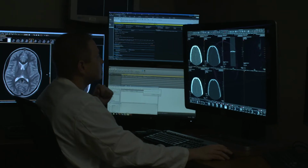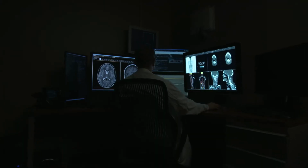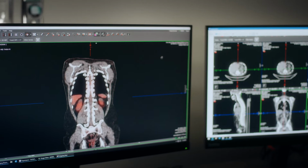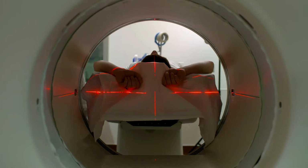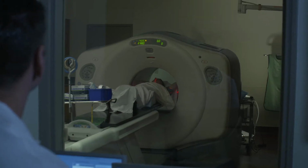When a patient comes to our Cancer Center, they're able to get imaging and other diagnostics all under one roof. Imaging is critical in the initial cancer diagnosis, treatment planning, and follow-up. This is why we created the Thomas J. Moran Imaging Center, specifically designed for cancer patients. It is the largest oncology-dedicated imaging center in the region, staffed by people experienced in caring for cancer patients.